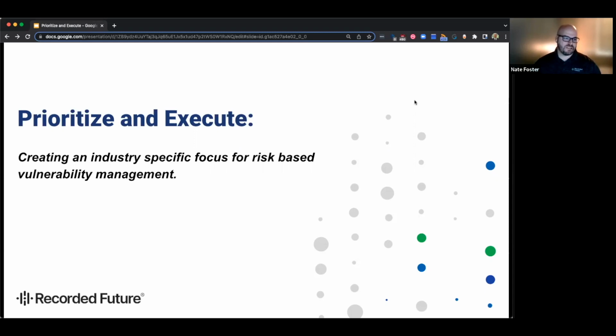For Prioritize and Execute, we're going to be talking about creating some industry-specific focus for risk-based vulnerability management.